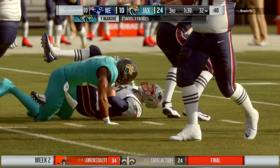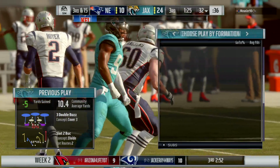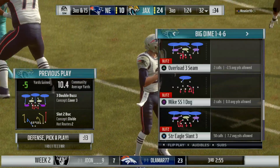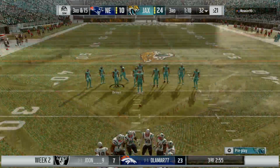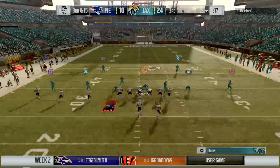And the Jags get to him as down he goes. Yannick Ngakoue in there to pick up his second sack now of the afternoon. This offense in desperate need of a conversion as they come up on 3rd down.